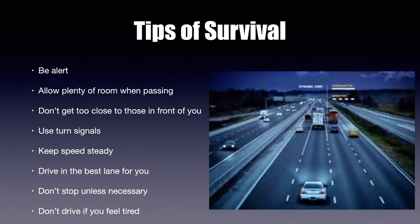Tips for survival, okay? It's very easy, once you get comfortable driving on the highway, to let your guard down. So always be alert. Know that you're going at a very high rate of speed, and any mistake that you make could be fatal. It really could be. Allow plenty of room when passing. Try not to squeeze into small openings. So if you have any doubt about passing, you probably shouldn't do it. We know our following distance, 3 to 4 seconds, we want to be back. We don't want to be too close.